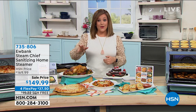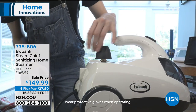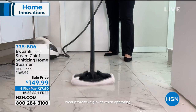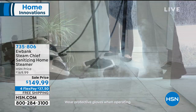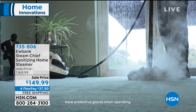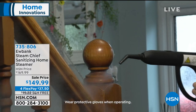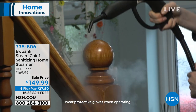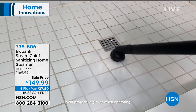And one of the most exciting things that we have in this hour, because we are all looking for ways to be cleaner, to have everything just really tidy and sanitized, right? Without using chemicals or wipes or any of that stuff. How about good old-fashioned tap water from Eubank, a brand that's been around since the 1800s, you guys. Don't worry, this is 21st century technology.